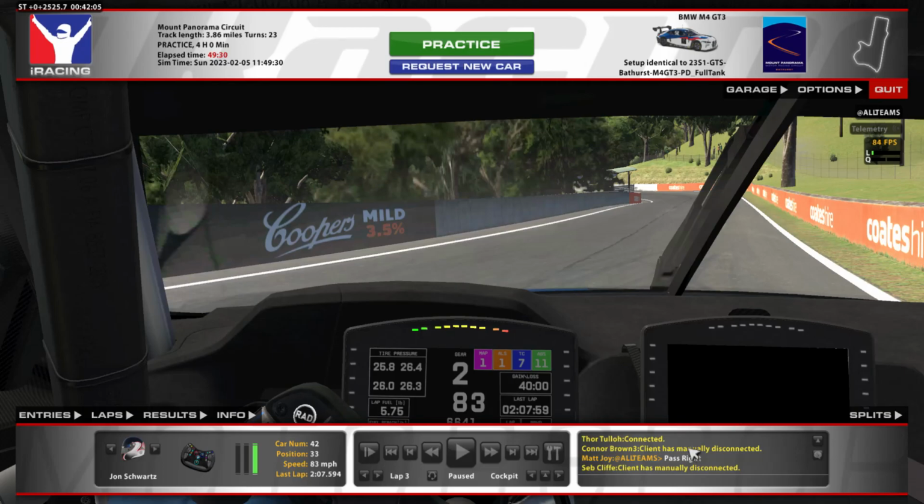Hey guys, here we are in the BMW M4 GT3 at Bathurst, where I'm going to show you my approach to the forest elbow 2 laps in a row, and I'm hoping you guys can tell me what was the difference between the 2 laps. I honestly don't know the difference. I might have an idea, but I'm hoping you guys can help me in the comments below. Hope you guys enjoy, and see you at the end.